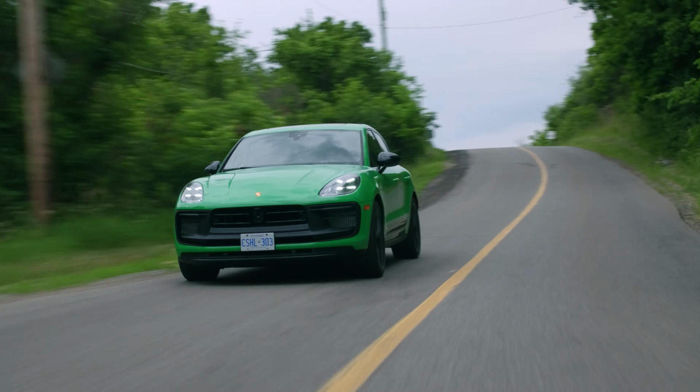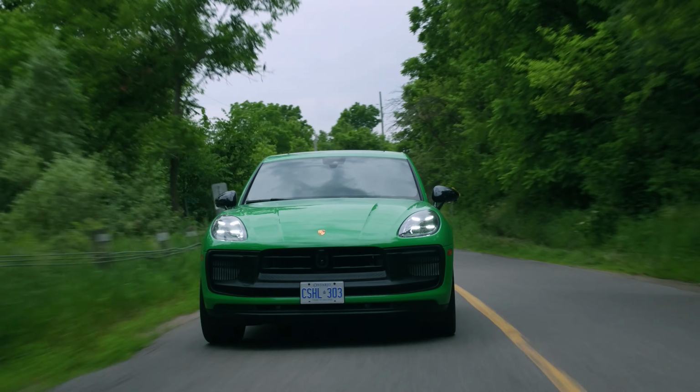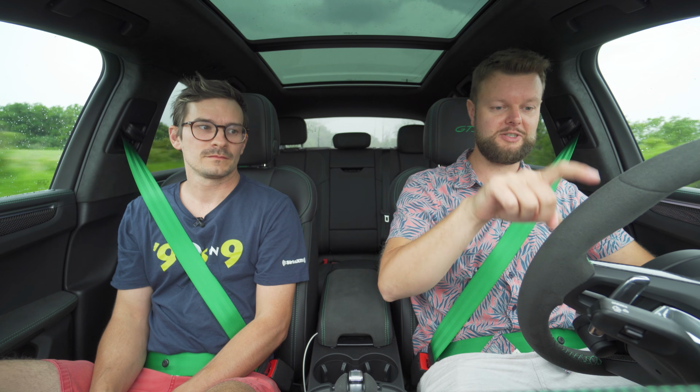Okay, so lots of things going on with this car. We do have the GTS Sport package, and that package costs $13,000, which gets you a lot of stuff. You got carbon fiber on the inside, you got these 18-way adjustable seats, amongst many other things. But I'd like to talk about this carbon fiber because I love it. My favorite being on the steering wheel.